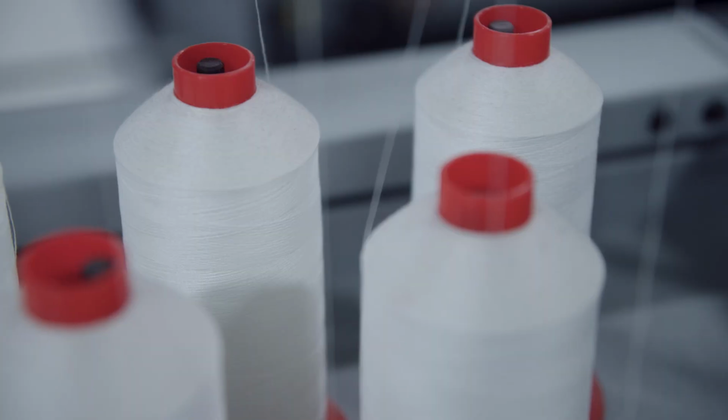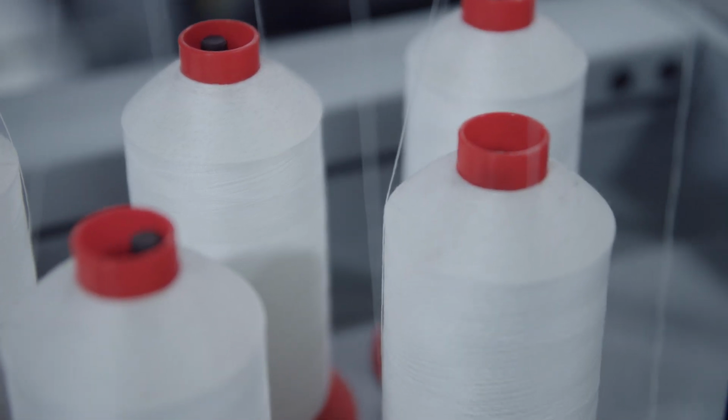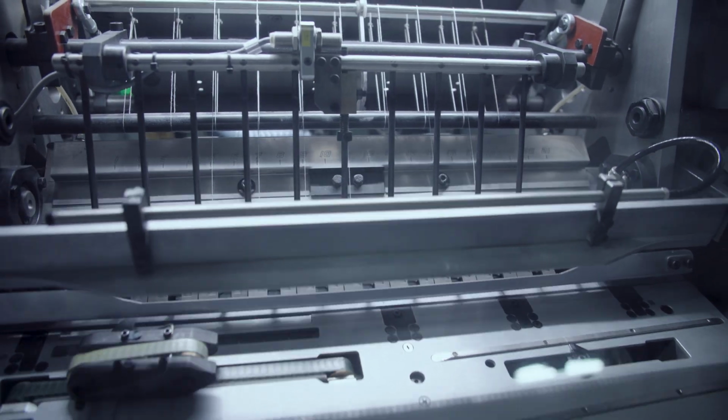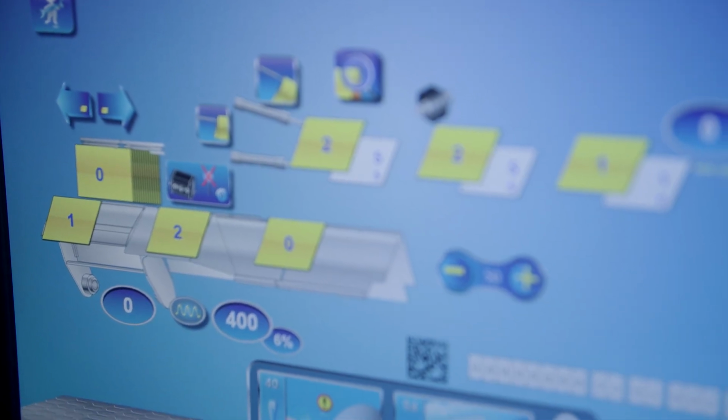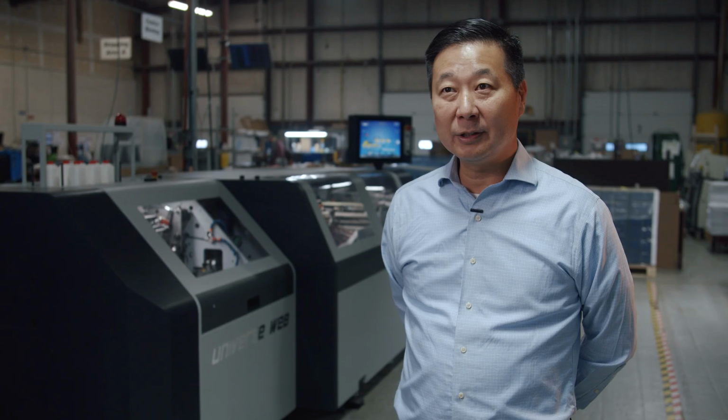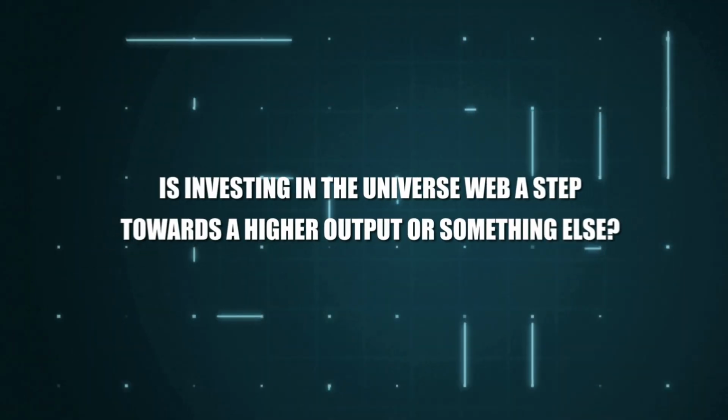So as soon as the technology arrived and we saw it, that's like, hey, that's what we wanted. This is what we've been waiting for. So that's why we were always the first. We were the first in North America to receive the Universe. We were the first in North America to get 2 Universes.